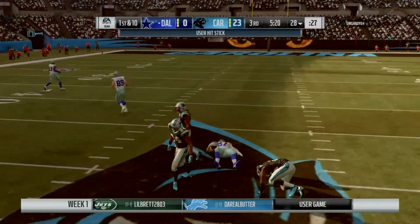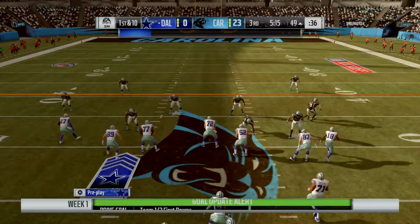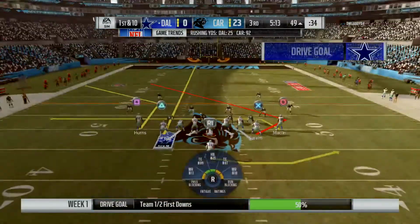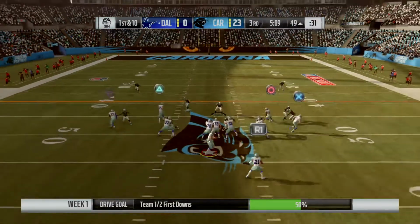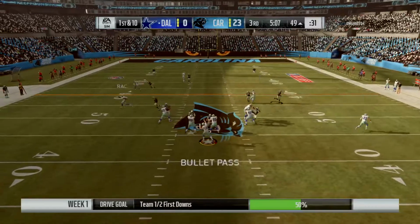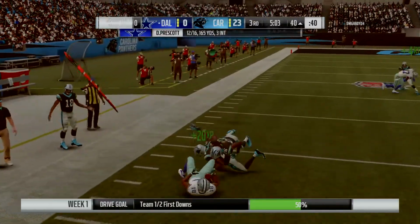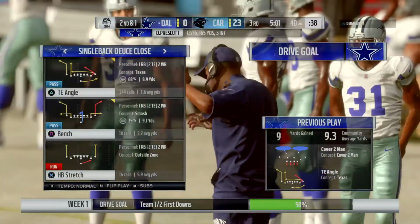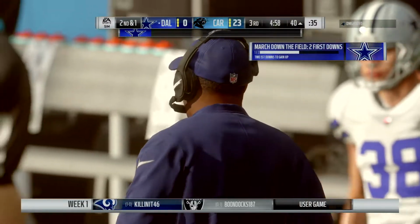Wide open receiver complete. And he'll be taken down, but not before he gets into enemy territory. 23 yards on the play. Prescott looks to throw on first. Looking left side. That's caught by Macklin. And he'll be brought down, it looks like right at the 40. Give him 9 there on the first down completion.